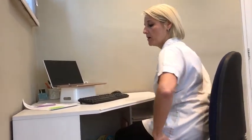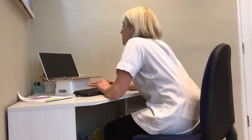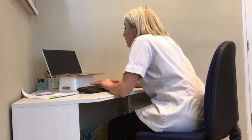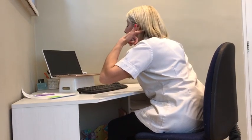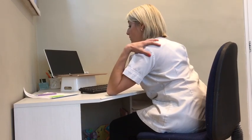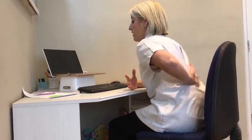What we see an awful lot of is people sitting perched on the front of their chair, leaning into what they're doing, their arms, shoulders around their ears, the necks hunched forward. This is only going to lead to pressure on the neck and potential headaches, eye strain and shoulder pain, as well as no support for any of the back.